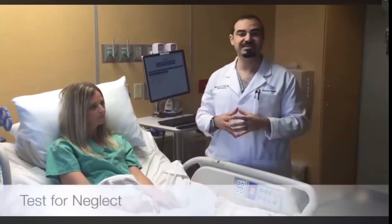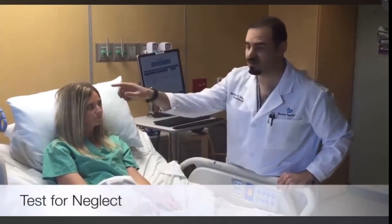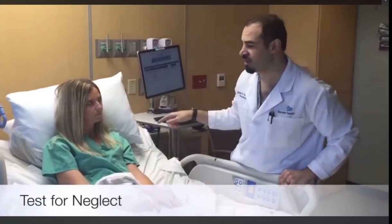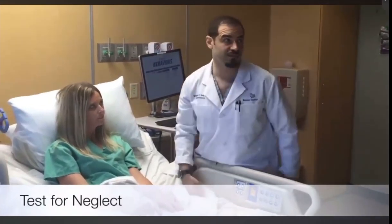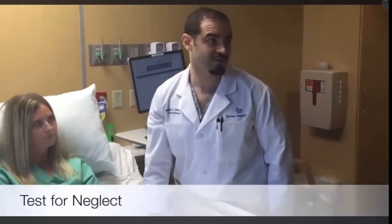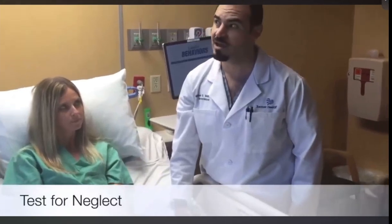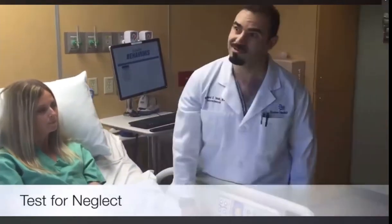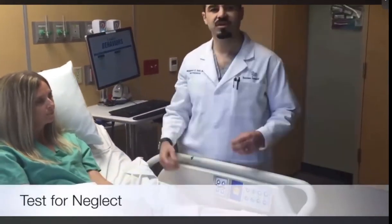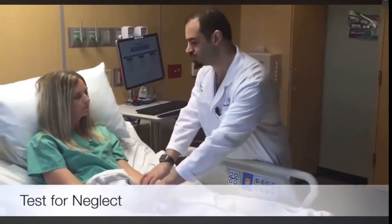And the last thing is neglect. For neglect, you just look at them. You make sure that their eyes aren't forced all the way to the right or left. If they have forced gaze, look at my eyes. If their eyes are forced all the way over like this, and they're not looking toward you, they're looking toward the left, or vice versa. Yeah, I'm fine. There's nothing wrong. My eyes are all the way over. So you make sure.